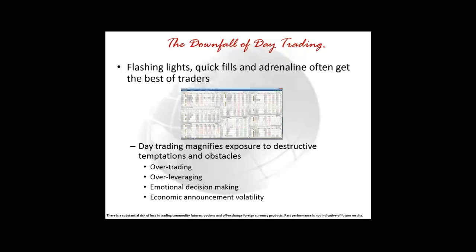Unfortunately, day trading magnifies exposure to destructive temptations and obstacles. A lot of day traders are lured into overtrading, over-leveraging. They make emotional decisions, and a lot of times they'll unfortunately get caught up in economic announcement volatility. One thing I've learned over the years is you're far better off staying out of the markets during big announcements like the non-farm payrolls or GDP, things like that that really have the ability to move the markets.